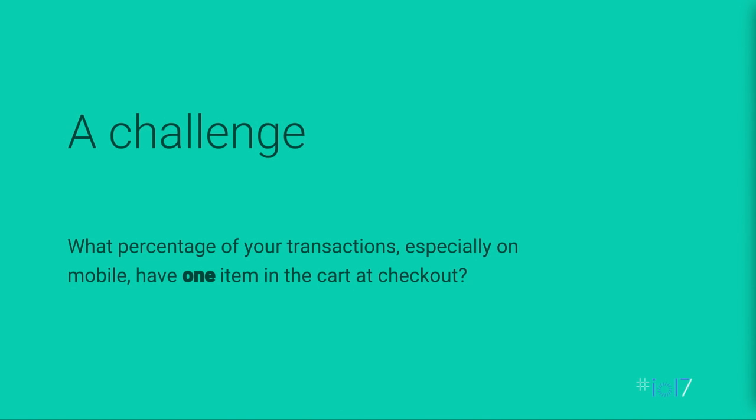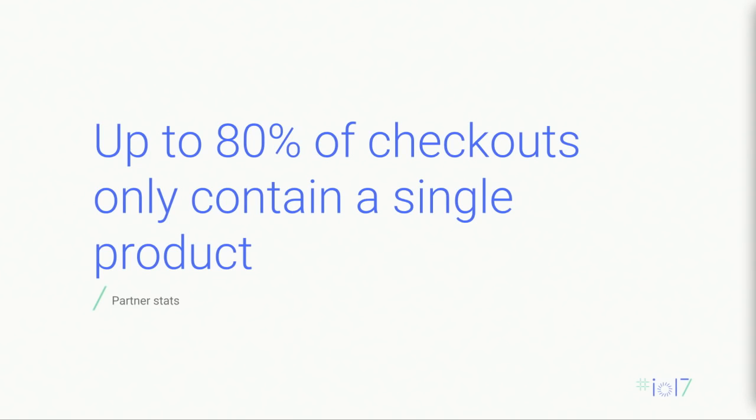The question is to go back and ask yourself, what percentage of your transactions, especially on mobile, have only one item in the cart at checkout? So go back, run your numbers, and figure out what percent of transactions have only one item in the cart at checkout. And again, focus on mobile. I think you'll be surprised at how high it is. We ask this question to our partners all the time, because we're curious. And it's always higher than what we expect. But we've been amazed to see that it's up to 80% sometimes of checkouts that only contain a single product.